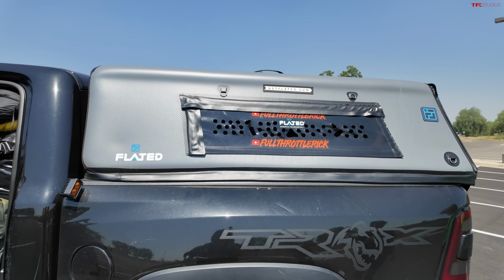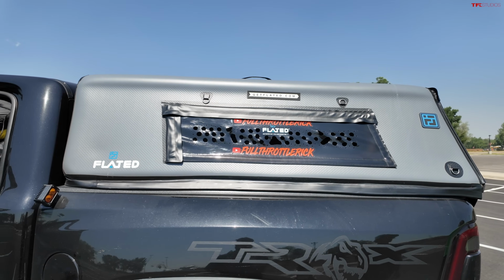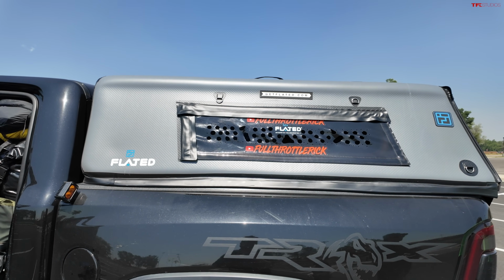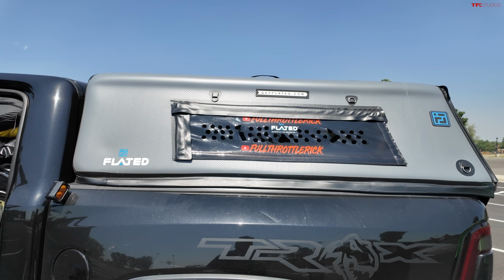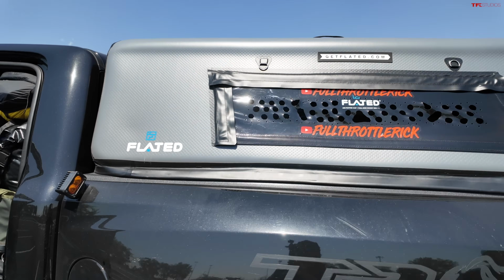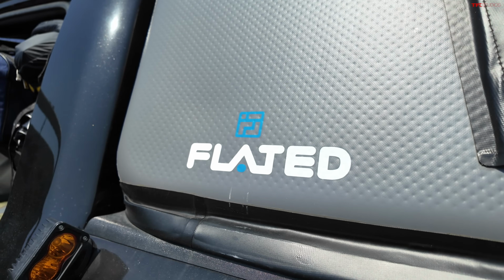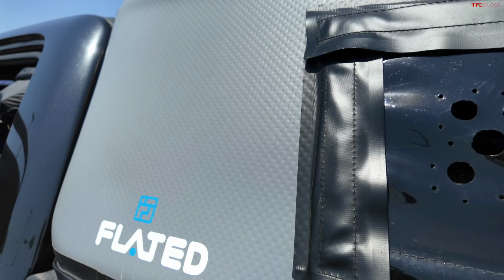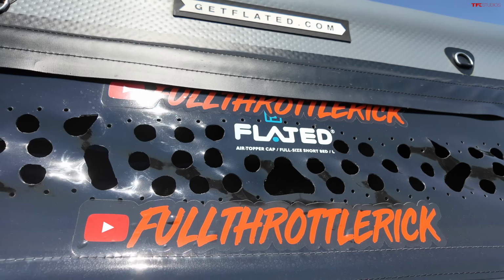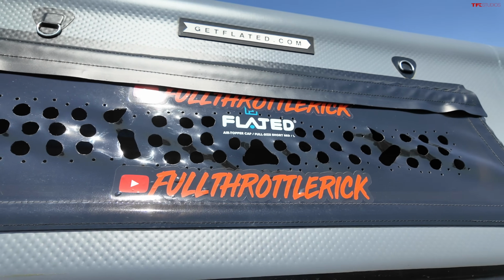Yeah, so Andre showed me these a couple months ago. And we were both super interested in them. I used to have a soft topper, like a canvas topper, on my truck. So when I saw these coming out, I was like, whoa, I gotta check that out. And this is the first time I've gotten to kind of climb around it. So tell me about it. What are the advantages of it? Why'd you pick this over the fiberglass or a soft topper or anything else?